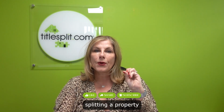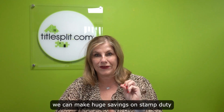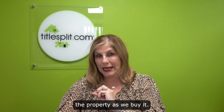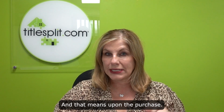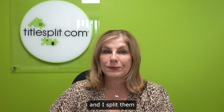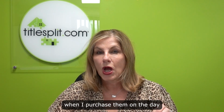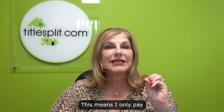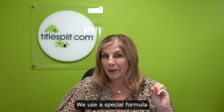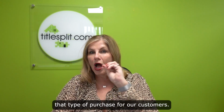When we are title splitting a property into individual saleable units, we can make huge savings on stamp duty if we title split the property as we buy it. And that means upon the purchase. For example, if I am buying a block of apartments and I split them into individually saleable apartments when I purchase them, on the day that I purchase them, this means I only pay one lot of stamp duty. We use a special formula at titlesplit.com to enable that type of purchase for our customers.